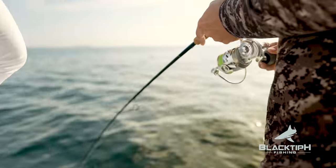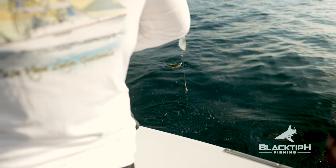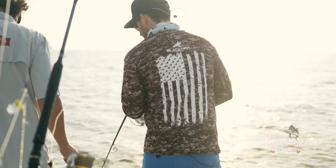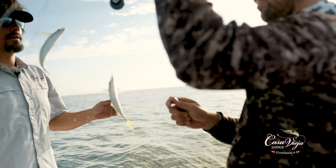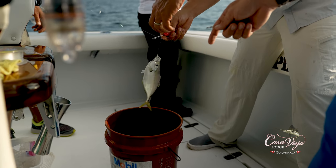Let's go get them. I got them good right now. You got some bait? Oh, yeah. Butterfish. I got the weight. You just hook him in one second. I got him. Excelente. We got enough bait. Time to go grouper fishing?